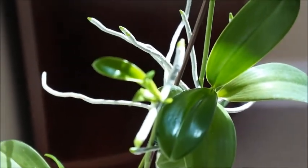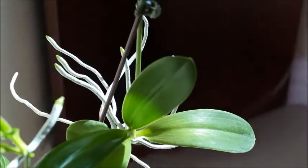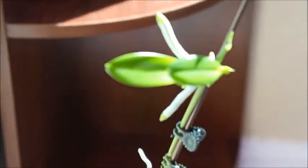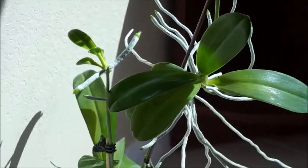So that also kind of tells me, well, it's probably time to start thinking about removing Keikis. But at the time of this video clip, I still did not want to remove them just yet because I feel like the Keikis are still pretty small, except for the one in the middle.